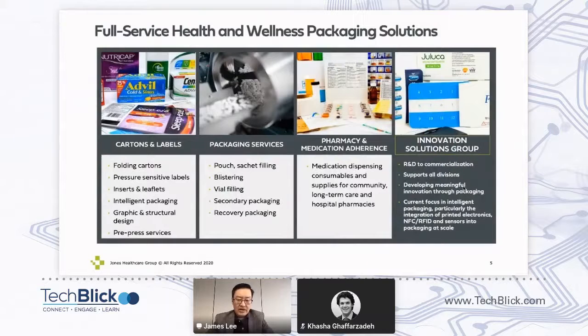We have three divisions, actually 3 divisions plus my team, which is a little bit strange, but we have our cartons and labels division. That's where we make packaging the noun. We produce folding cartons, PS labels, inserts, leaflets, things like that for the pharmaceutical space. We have our packaging services division, which is in the Toronto area, where we take bulk pharmaceuticals into FDA and Health Canada registered clean rooms to provide primary and secondary packaging services. And then finally, we actually produce pharmacy and medication adherence products. So these are packages the noun, but packages that have to be filled by a pharmacist at time of dispense. Now, my team is the Innovation Solutions Group, and what we work on is we service all divisions, and we work to try and solve different business problems, societal problems, using innovation and R&D.